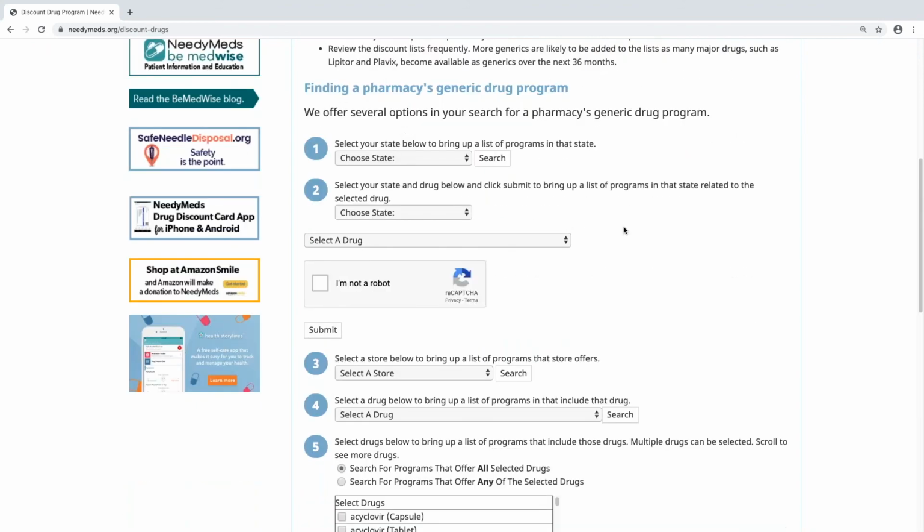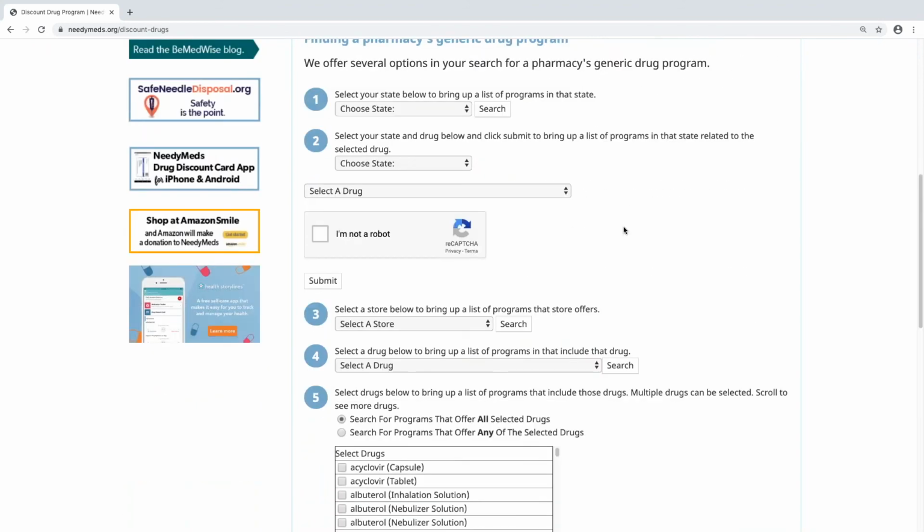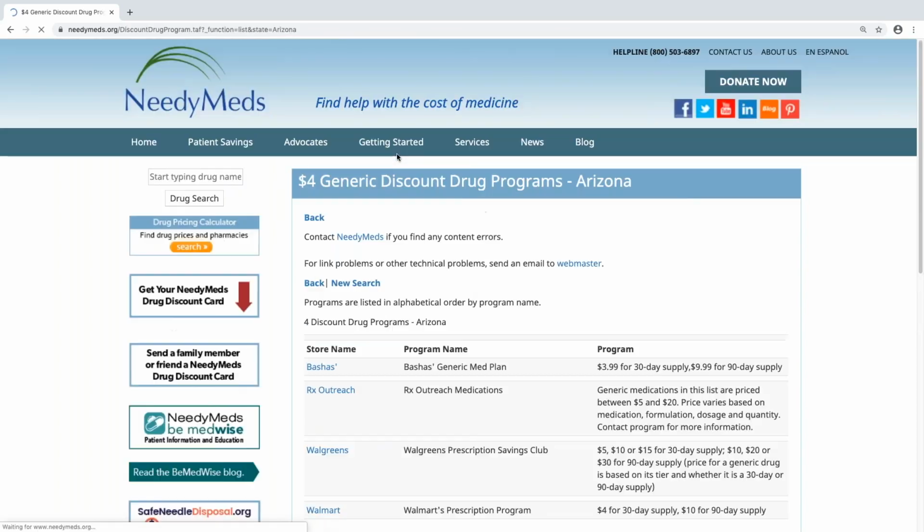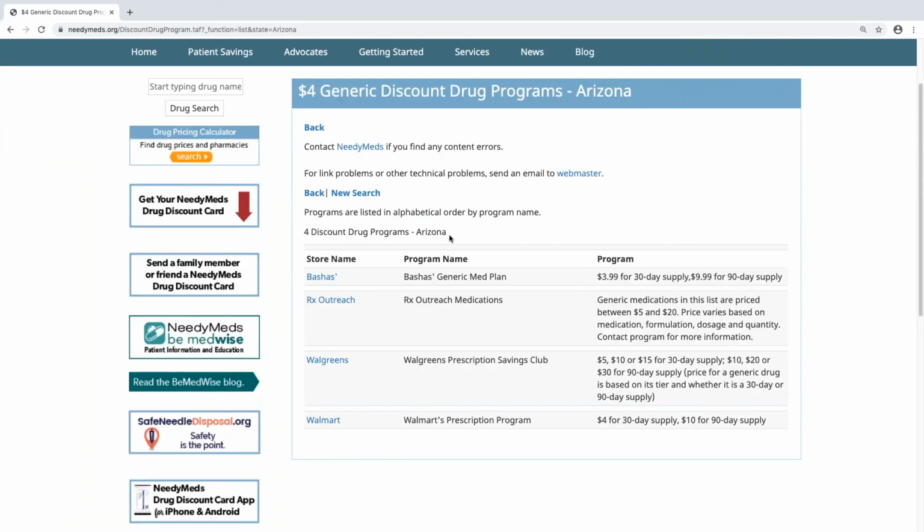Like the other sections on our website, there's a number of ways you can search. You can search, for example, for a specific medication. You can search for a participating store or pharmacy. But to keep things simple, I'm just going to do a regular state search. So let's see what's available in Arizona. As you can see, the results yield that there are 4 participating stores or pharmacies in Arizona that provide the $4 generic discount drug program.